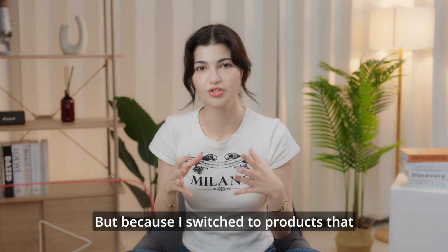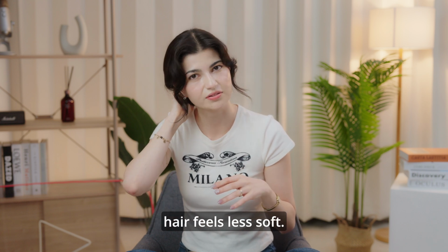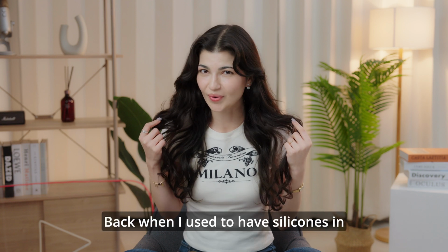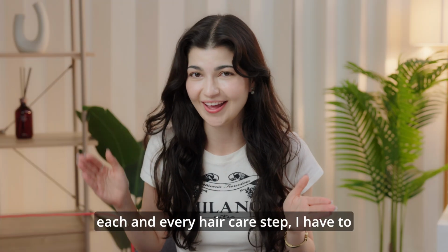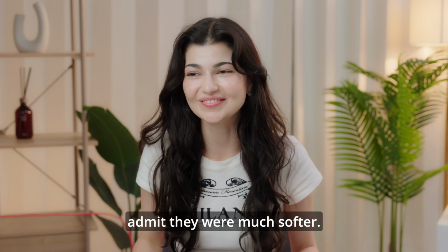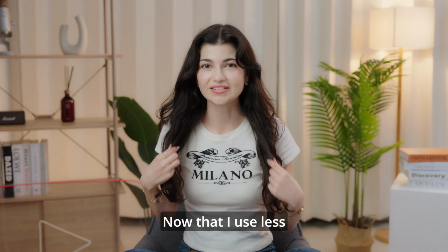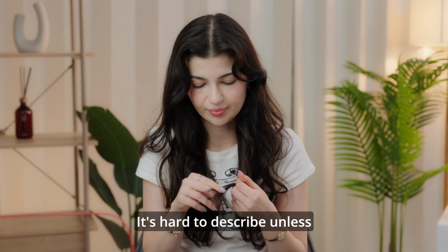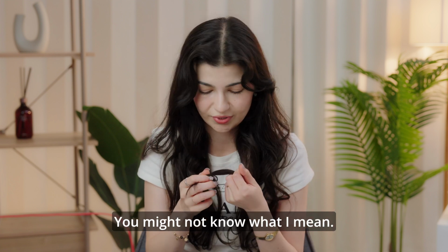But because I switched to products that use less silicones, my hair feels less soft. So this is my hair right now. Back when I used to have silicones in each and every hair care step, I have to admit they were much softer, but I did get more split ends. Now that I use less silicones, my hair is really hard. It's hard to describe unless your own hair is also hard. You might not know what I mean.